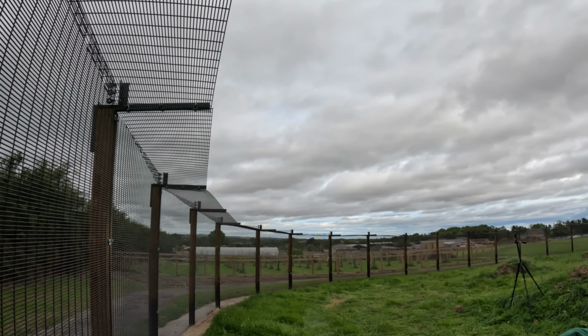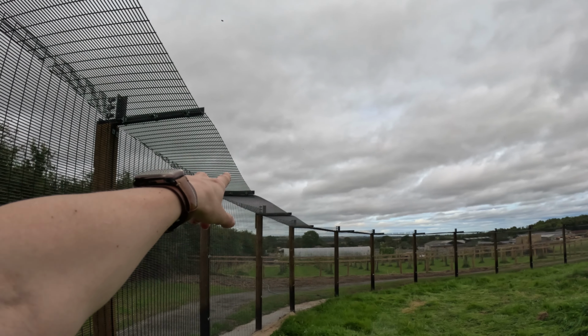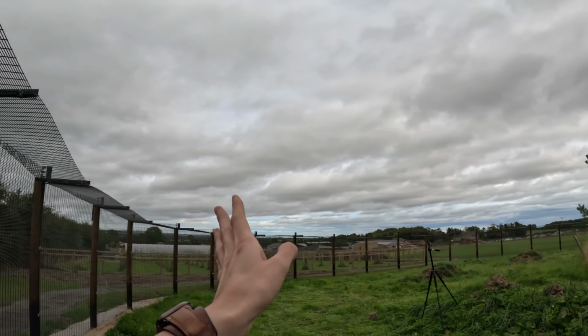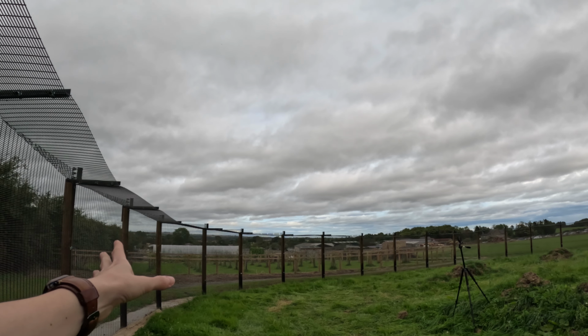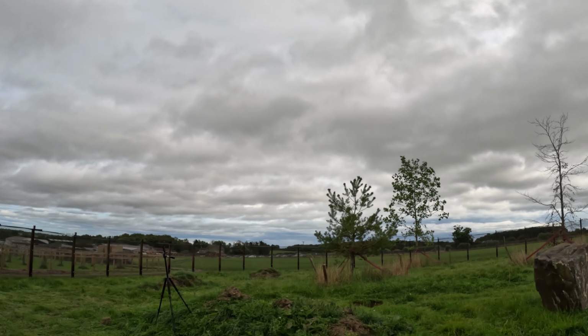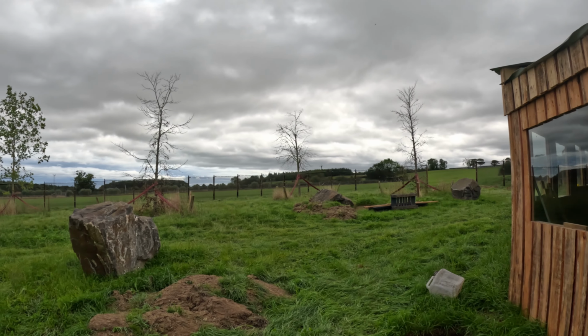So that's like the safest way to contain the species. But then you'll notice that on the top there's some hot wire elements that are pointing to the outside, and that's to stop animals coming in. So here we are. This is the main footprint of the enclosure. Got some rather large trees in here just now.